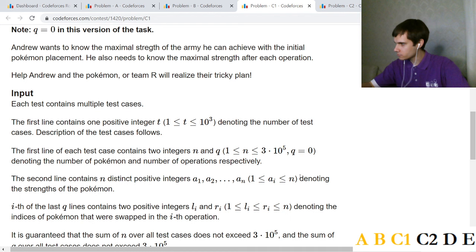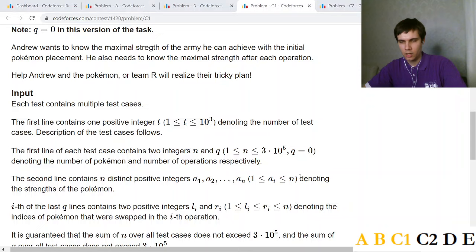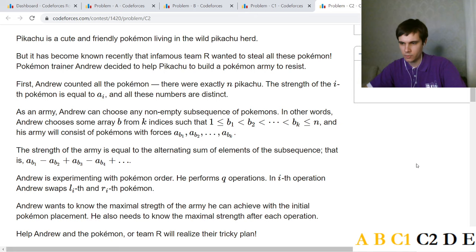C1 can be done without DP. I guess if C2 can be done without DP, then C1 should also be doable without DP, at least without DP plus segment tree. Okay, maybe let's think about C2 in this case. So the DP plus segment tree is kind of the obvious solution, but let's see if we can do better. Well, not like obvious, but kind of straightforward if you know the technique.